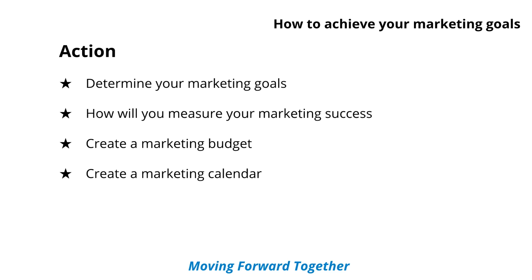So here are the actions to help you get the most from this learning session. Number 1, determine your marketing goals. Number 2, how will you measure your marketing success? Number 3, create a marketing budget. And number 4, create a marketing calendar.